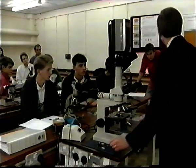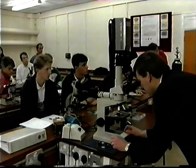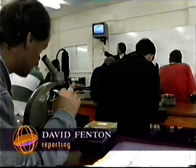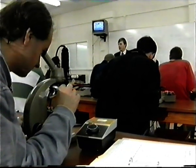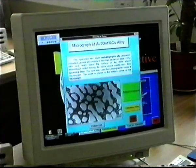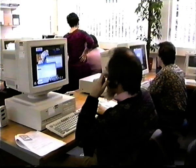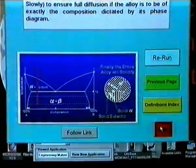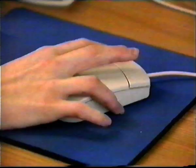We can see that if you look at the monitor and look at the material at low magnification. A class of first-year engineering students at Southampton University are learning about microstructures. They each need a microscope and slides to illustrate what the lecturer is saying. But now there's a much easier way to study. A new computer system developed at Southampton contains all they need to know about the subject. It has diagrams and explanations and allows the students to study at their own speed.